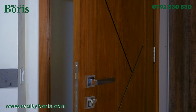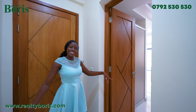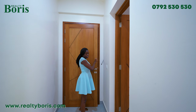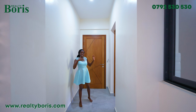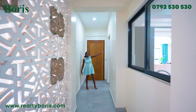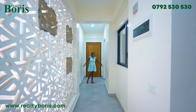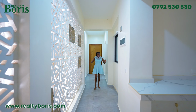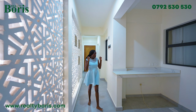Let's have a look at our laundry area and of course our DSQ. So this is our secondary entrance. Still, you can use the first entrance, but this is the secondary entrance, and it's very convenient because you can decide to get into the house with your shopping, and instead of going through the sitting room or the dining, you can just get in here and do your thing. Also, for our nanny, this is very convenient. And then this is a whole corridor leading to the laundry area and our DSQ.